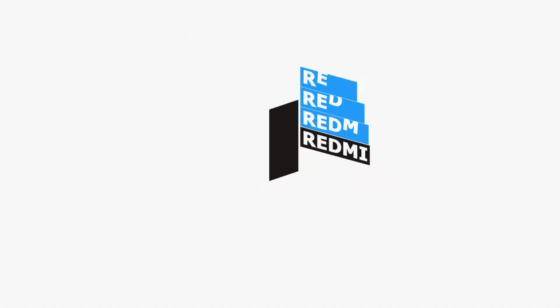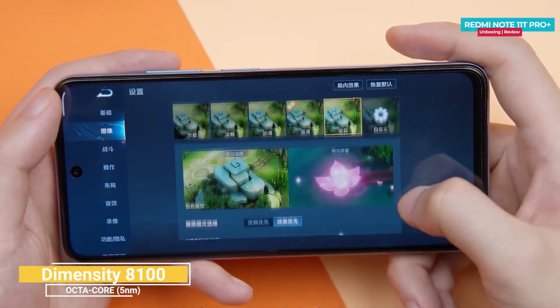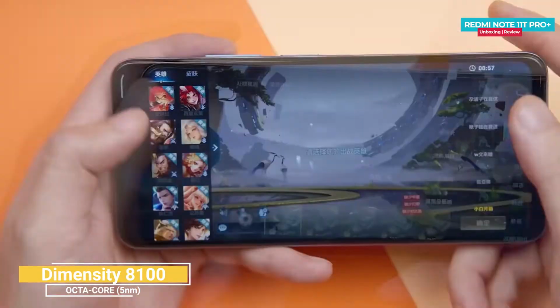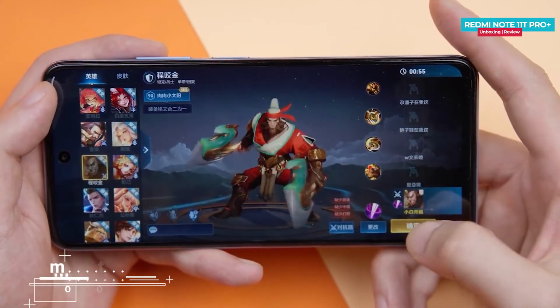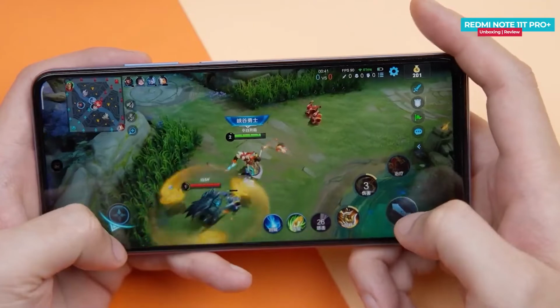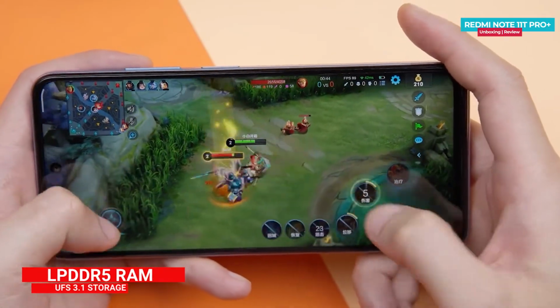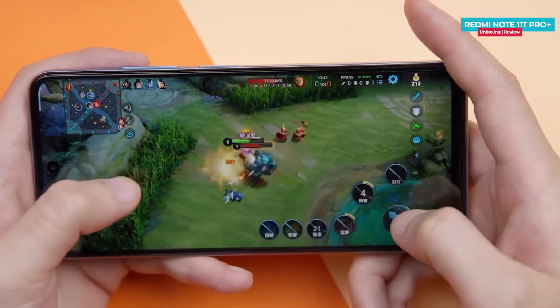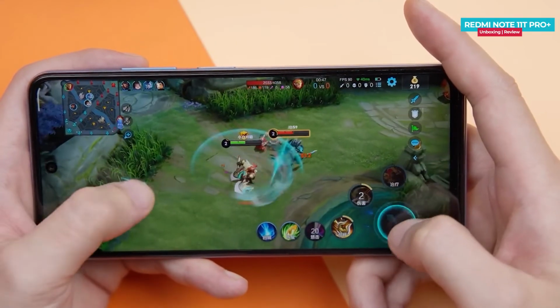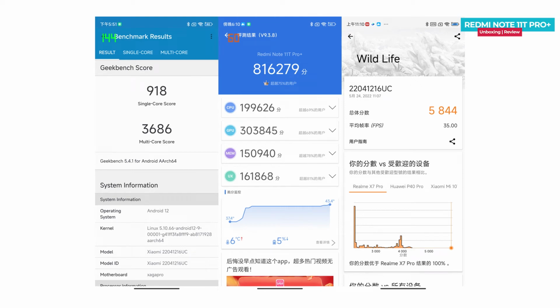Now let's talk about the performance. In terms of the architecture, the Dimensity 8100 adopts TSMC's 5nm process and the max CPU speed is around 2.8 GHz. This SoC maintains the same architecture as the Dimensity 9000. This processor is paired with the full-blooded version of LPDDR5 and UFS 3.1 high-speed flash memory with a rate of 6400 Mbps per second. You can see the Antutu score. As shown in the figure, Antutu has a comprehensive score of 816,279.